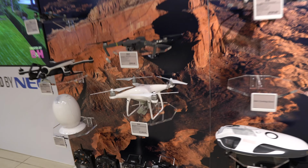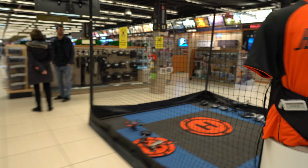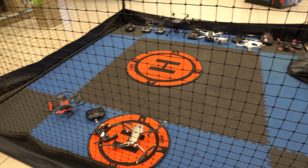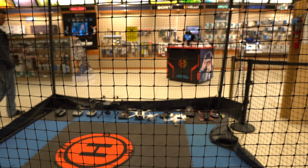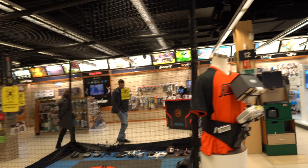Here is the drone center. They have like the Phantom 4 Pro there, the Mavic, some other drones. And then believe it or not, they actually fly drones inside. They have like this little safety net. Here you can see all the drones, Mavics, Karmas, and Phantoms. And they actually fly in this little net here, which I'd really like to see.